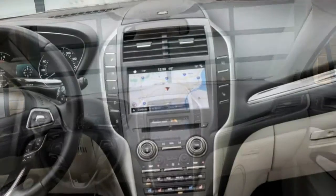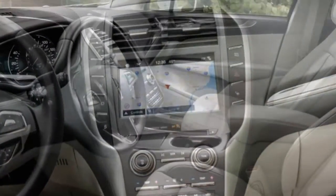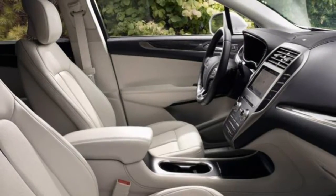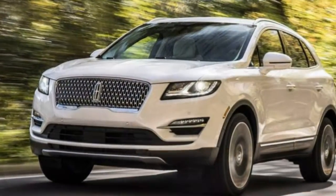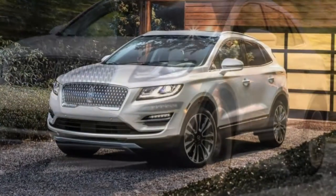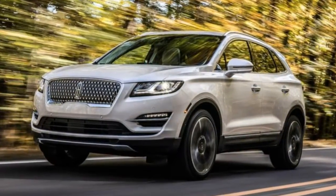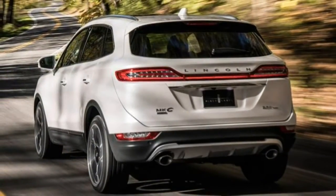Thanks to its excellent standard features, the MKC Select delivers a large amount of value for the price. But if you want the MKC at its best, you need to get a Reserve. It comes with some desirable extras, for example a panoramic sunroof and a hands-free liftgate. It also gives you the option for the upgraded engine. Go with all-wheel drive to get the adaptive suspension that helps improve the MKC's ride quality and handling.